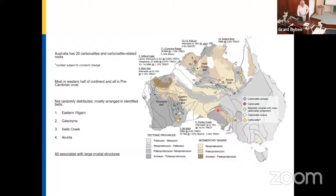Okay, so let me talk a little bit about Australia. This is showing you a compendium of all the carbonatites that have been identified in Australia. And this was put together by Ross Chandler. He looked and looked and looked and could only find 21 carbonatites in the whole continent. And if you notice, the young rocks here in the east don't have any.